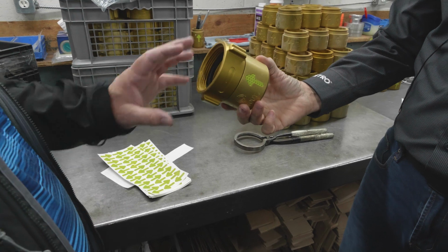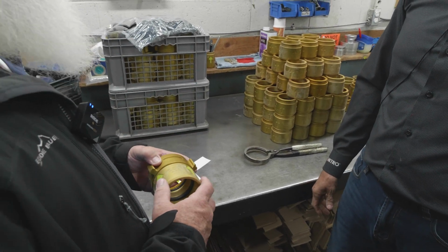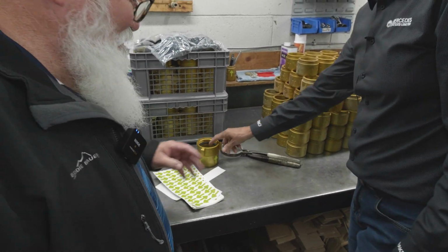If a firefighter isn't sure which way to go, these directional arrows are just important, that secondary safety, and it's worth it. Exactly. Firefighter safety is worth that little extra information right there.